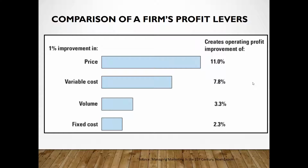They did this for variable cost. You can see the levers are becoming more and more powerful. So if you are able to lower your variable costs by just 1% and maintain sales and price, your profit goes up by about 7.8%.